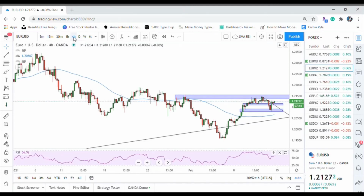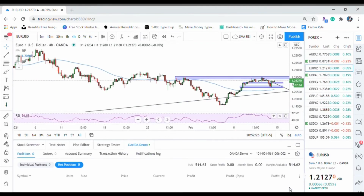All right, but yeah, so that is everything. So just a quick reminder of where I'm at on my goal to flip this account to $1,000. You can see it down here. I am at $514.62. So I am up $14.62, which is not bad for one day of trading.